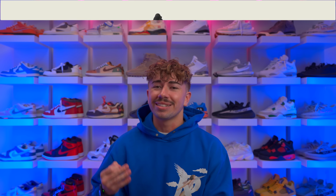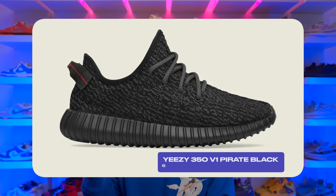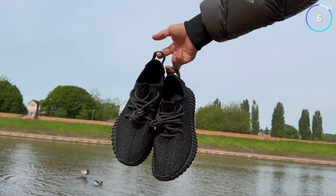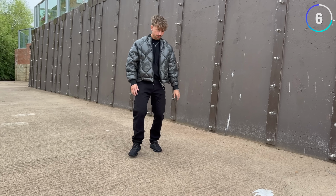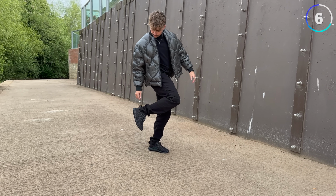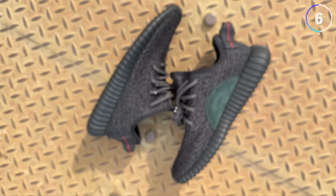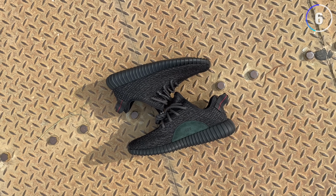Taking the number 6 spot is the Yeezy 350 V1 Pirate Black. Man, this is honestly a sneaker I never thought I would own. I mean, when they first released back in 2016, I of course missed out on them, was never able to touch them, and when the resale price soared to over 1,000, I was definitely not going to be paying that. And honestly, I never thought that Adidas and Yeezy would actually re-release these things. Basically, it's been an absolute roller coaster for anything Yeezy brand this year. But hey, Adidas decided to release leftover Yeezy stock, and we finally got a release here in 2023.